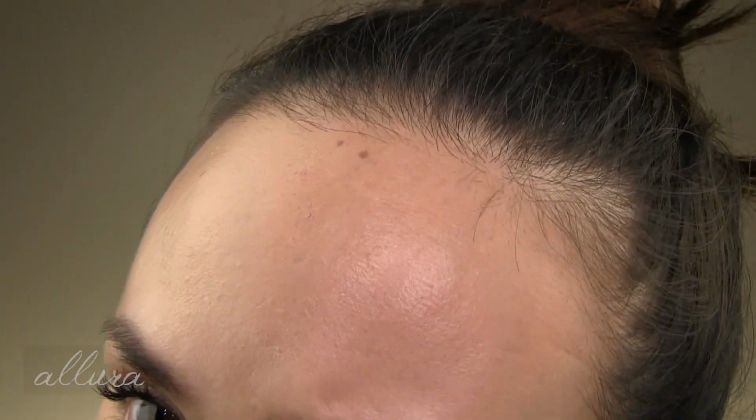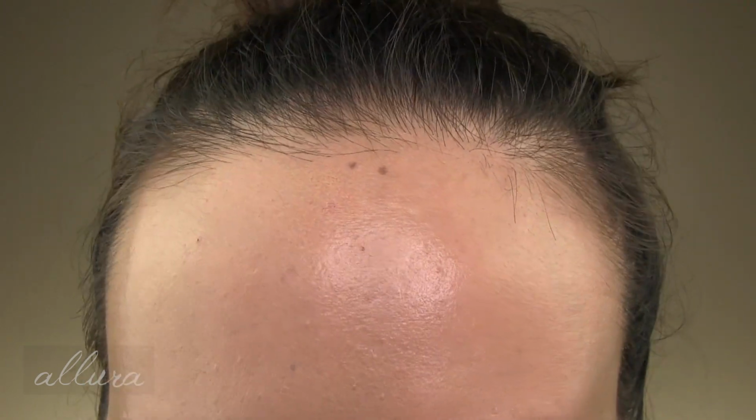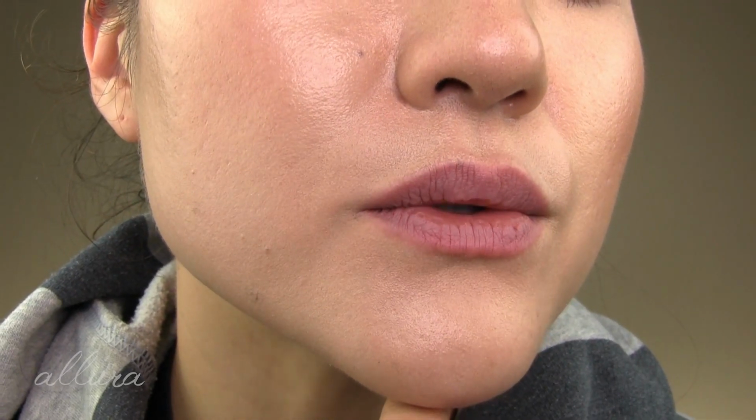I do feel like it doesn't look as smooth as it looked at the beginning at application or even at the 3-ish hour mark. So in addition to the shininess, there's the sort of texture at the dry spots at the top. And then with the movement of my mouth, with eating and stuff, there's definitely more splotchiness and a lot less smoothness in the nose area and around the mouth area. And you can see underneath there too.